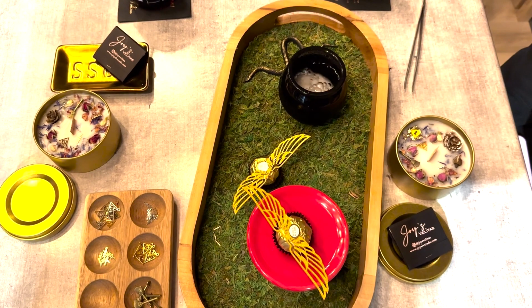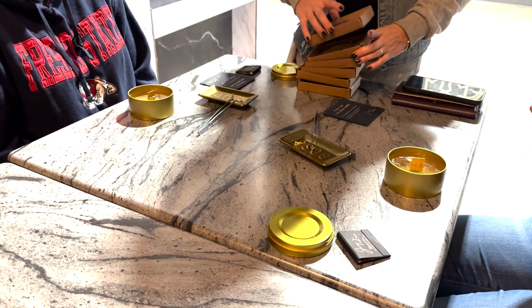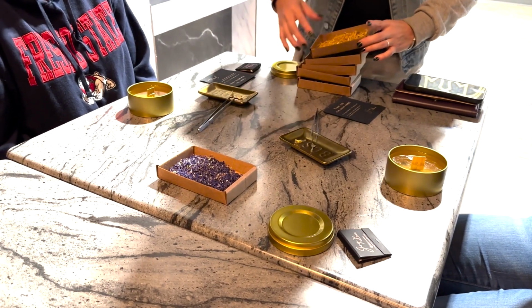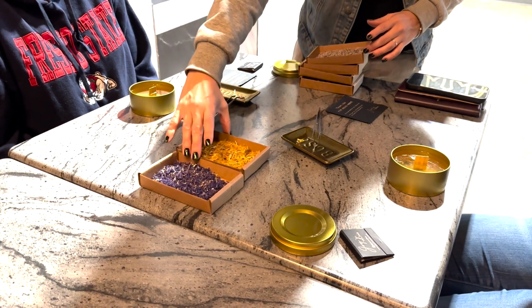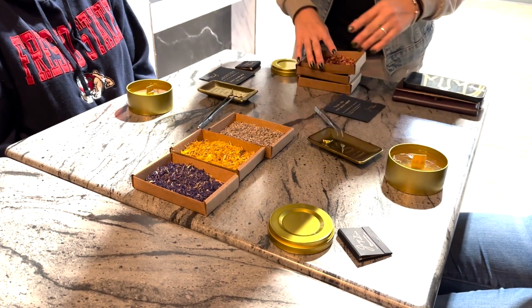A candle needs 5 to 7 days to fully cure before it can be lit. But with an assortment of scents, decorative flowers, and theme pins to add in, it could be tempting to want to light the candle right after the experience.